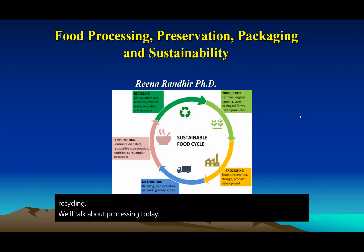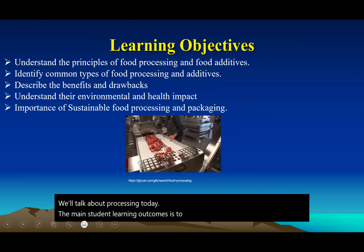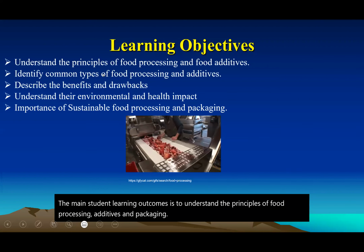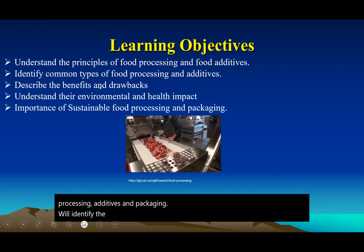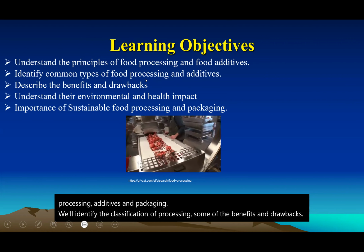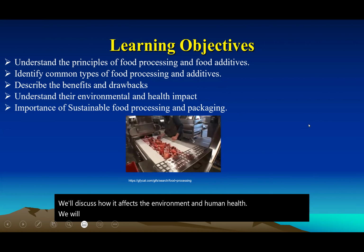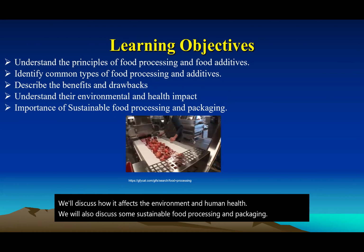The main student learning outcomes are to understand the principles of food processing, additives, and packaging. We'll identify the classification of processing, and some of the benefits and drawbacks. We'll discuss how it affects the environment and human health. We will also discuss some sustainable food processing and packaging principles.